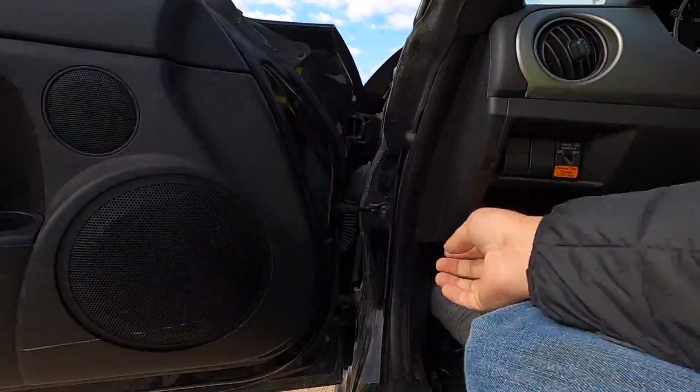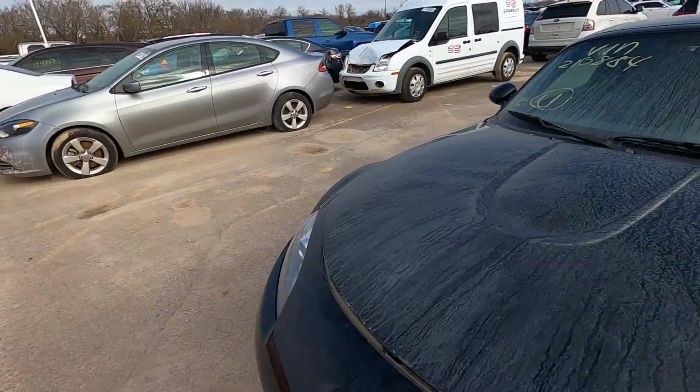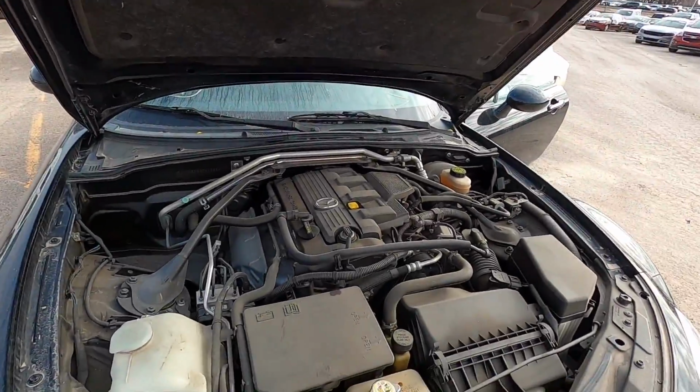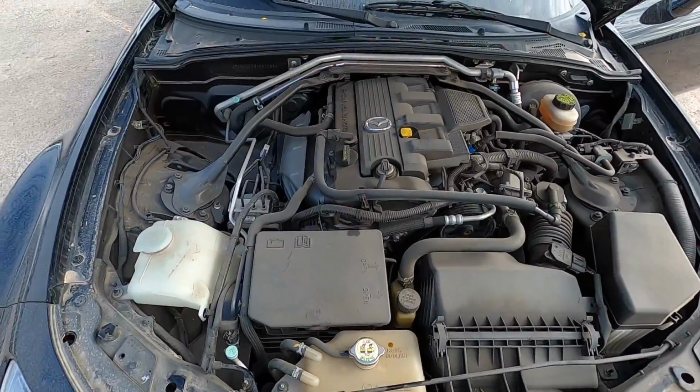Nothing. Let's pop the hood. See if we can see anything going on under here. This car looks perfect to me. But this is an insurance car. This is not a private party. This is an insurance salvage title car with front end damage. But I don't see anything wrong with it at all, guys.